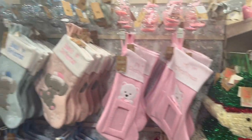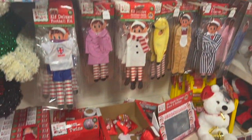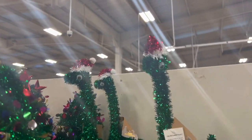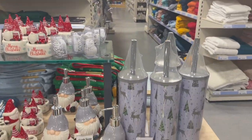Lots of baby stuff as well. My first Christmas stuff. Also elf on the shelf stuff. If you're doing that, good luck to you. Also, just thought this tinsel dinosaur was absolutely mega. Loved it.